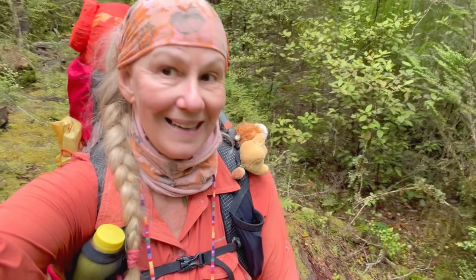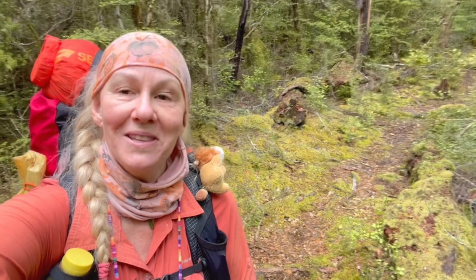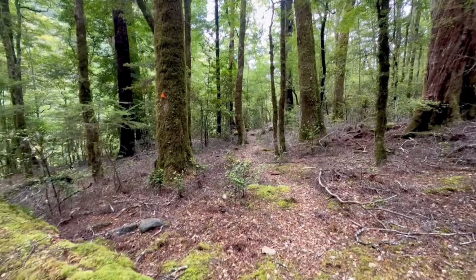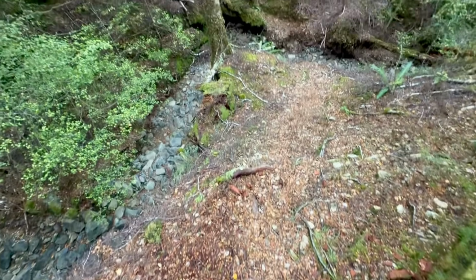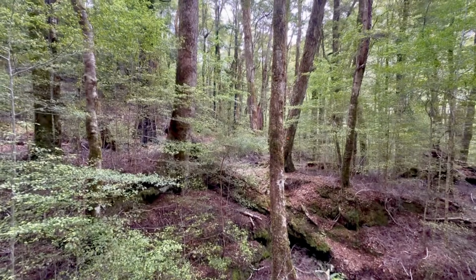This is definitely an extremely technical trail. I'm on a flat spot at the moment, thank goodness. So I'm enjoying that. Okay, from there, and thank goodness I've got an easy part up there, over there. So grateful for this easier bit.